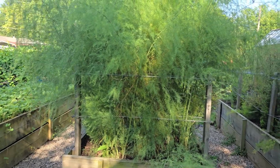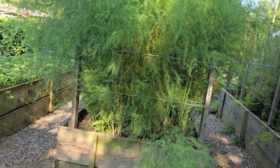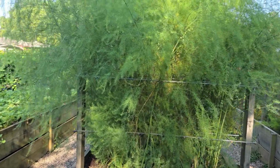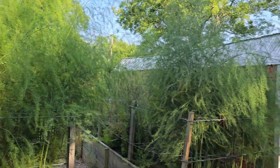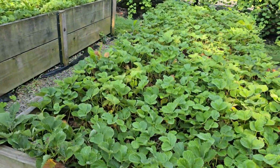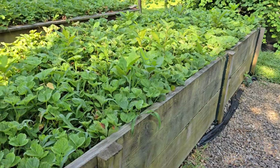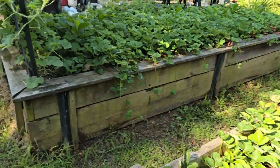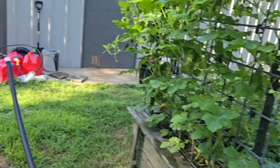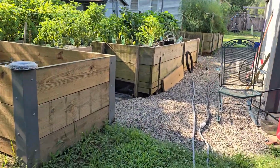Barry harvested all the asparagus. That's asparagus. They get seeds on them, and you can plant the seeds. Strawberries are done. Got three of those. And I have three asparagus because I have another one over here.